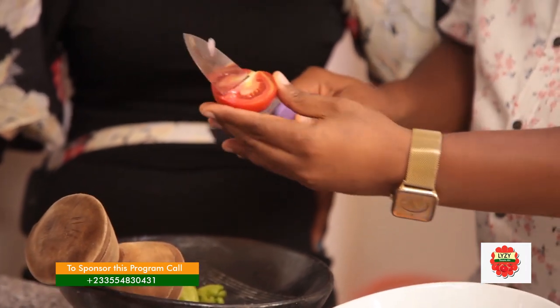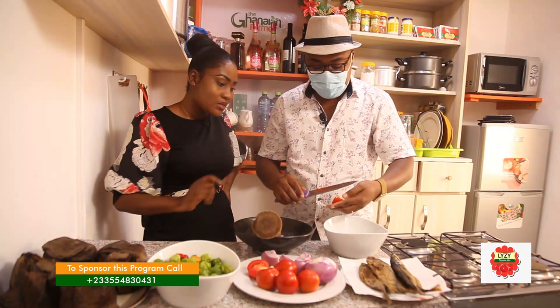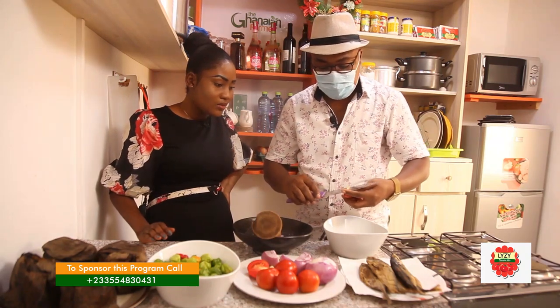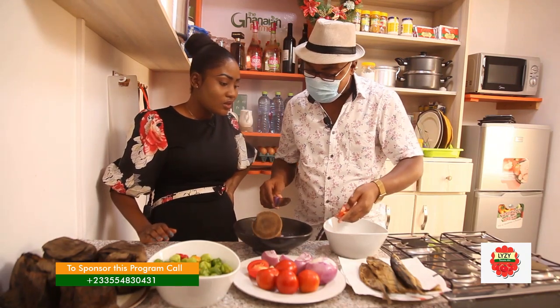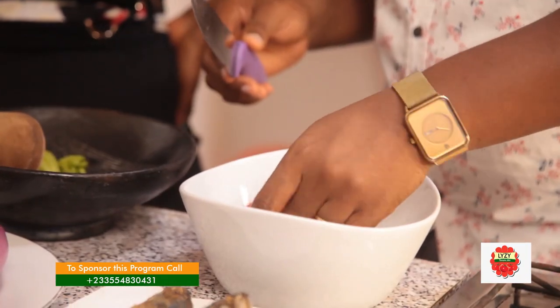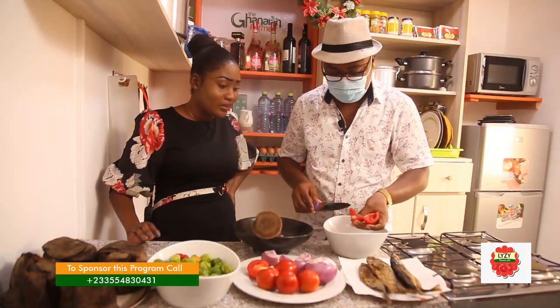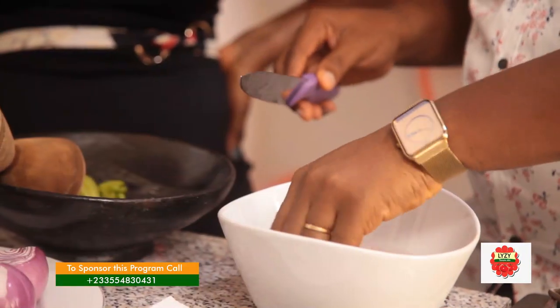I'm going to cut this. What some people do is that they grind all together with the seed. But my grandmother taught me that you just need to get the finest of it and take off the seed. So I'm taking the seed off. I guess it also removes your chances of getting appendix. Thank you. So I take everything off.